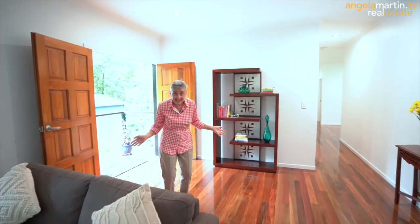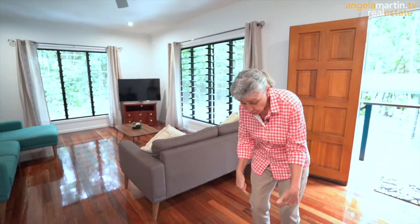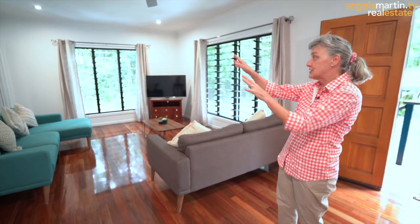The boldness is everywhere. We've had a fresh repaint. These floors, the spotted gum floors, and I've got shoes on and I'm probably not allowed to have my shoes on because these are just stunning. They just look beautiful and they're organic. And of course they blend in with the environment.